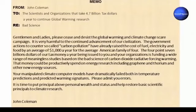And the $4.7 billion of our tax money a year being issued to you and your organizations is funding a wide range of meaningless studies based on this bad science that says that carbon dioxide radiative forcing is causing warming. That money could be productively spent on energy research, including graphene and thorium and other new energy sources. Your manipulated climate computer models have dramatically failed both in temperature predictions and their predicted warming signatures. Please admit your errors. It's time to put principle above personal wealth and status and help restore basic scientific principles to climate research.